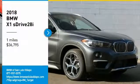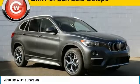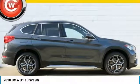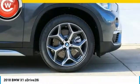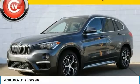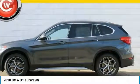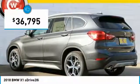Come test drive the 2018 X1. Based on the BMW 3 Series, the X1 is a compact crossover SUV. Slightly smaller than the X3, the X1 gives you all the refinements, power, and style of other BMWs in a slightly smaller, sporty, and easy-to-navigate option, and is priced below $40,000.